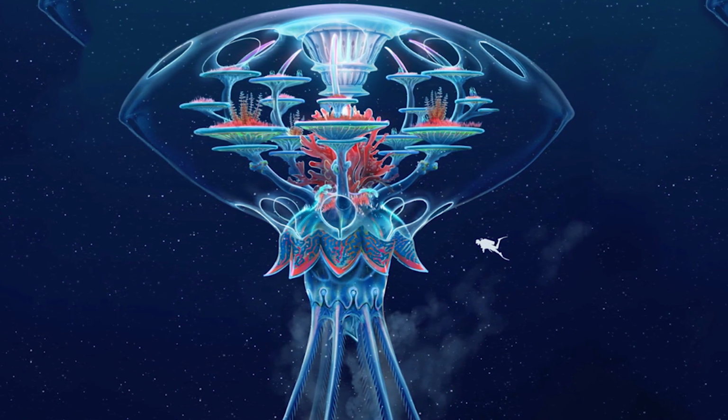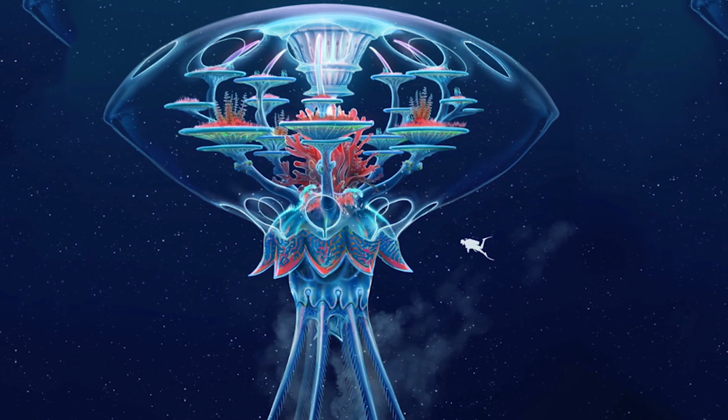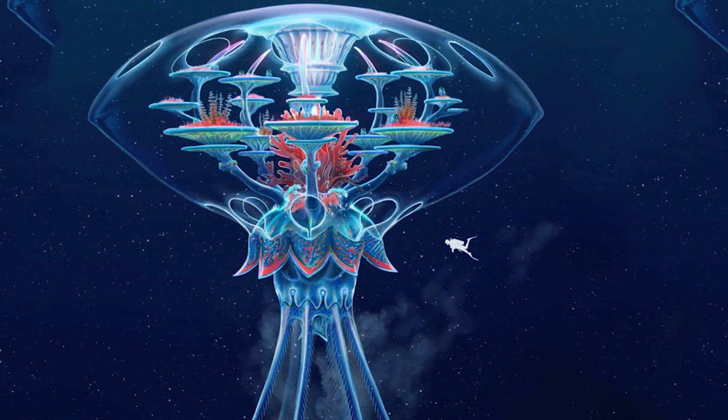I cannot wait to see this in the game. If there's one thing besides the Shadow Leviathan that I would love to see in the game, it is this as soon as possible.